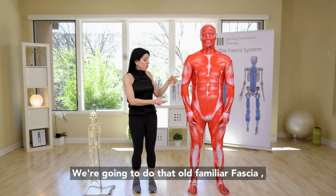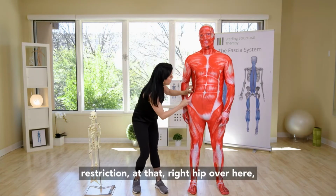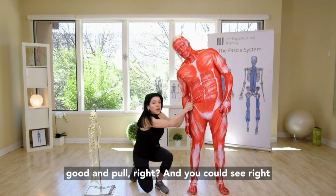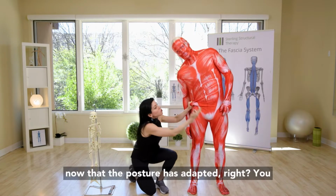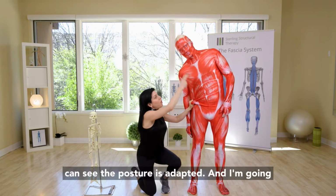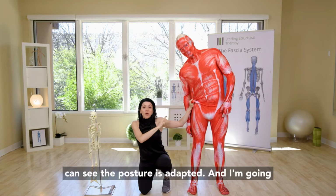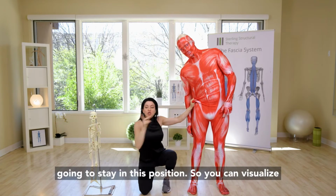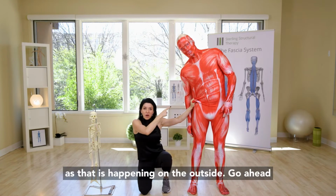We're going to do that old familiar fascia restriction at that right hip over here. Good. And pull, right? And you could see right now that the posture has adapted, right? You could see the muscles are distorted, but you can see the posture is adapted. And I'm going to take the skeleton model in a second, and we're going to stay in this position so you can visualize as that is happening on the outside.